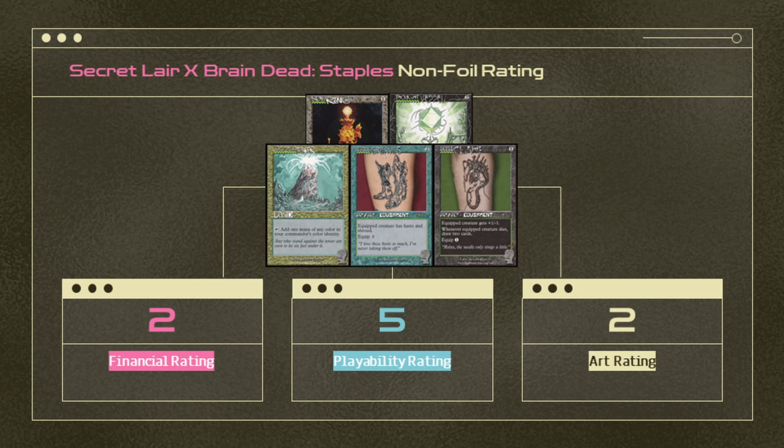Playability, this is a 5. All of these cards can go in basically any deck. You're happy to play them. They are staples for a reason. I would imagine that the bonus card is probably something like an Arcane Signet if they do something that isn't just a foil elf. The art, I gave it 2.